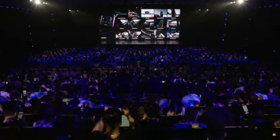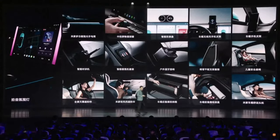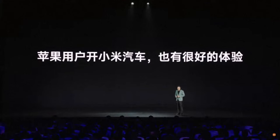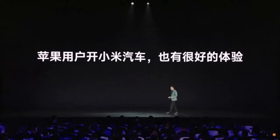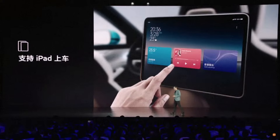So the ecosystem is a very good weapon for us. Last time I talked about the topic that Apple has given up car making, and I think it's okay because we support the Apple ecosystem and we can provide a very good experience for Apple users. So that is a very generous attitude from our company. We support wireless CarPlay. We support the iPad. So we support the Apple ecosystem, and all Apple users can feel the ecosystem.